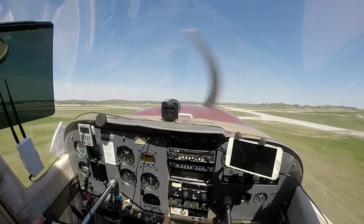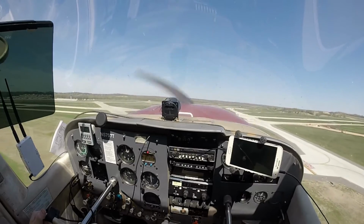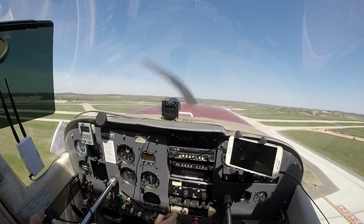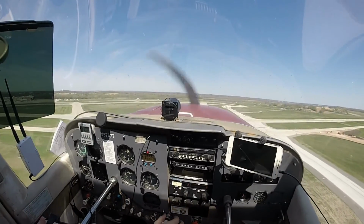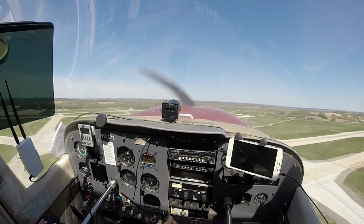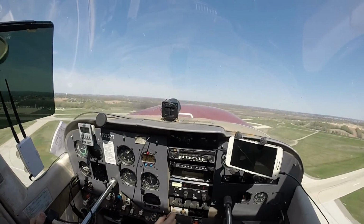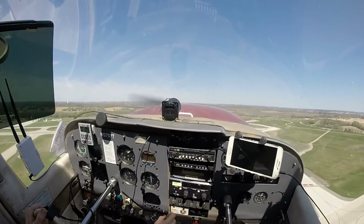Direct, maintain 5,000, expect 11,000 10 minutes after departure. Departure frequency 120.1, squawk 4364. Positive rate, clear of obstacles. Clear to engage, radar vectors Rockford, direct, climbing to 5,000, then 11,000, 120.1, 4364.